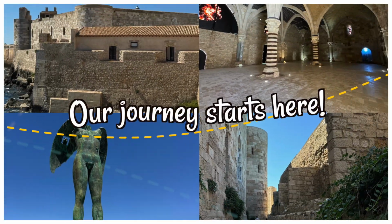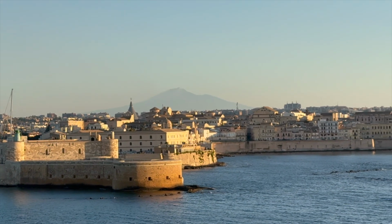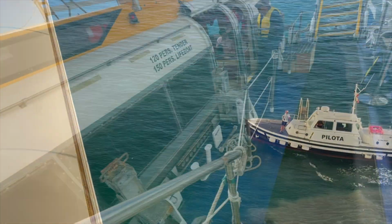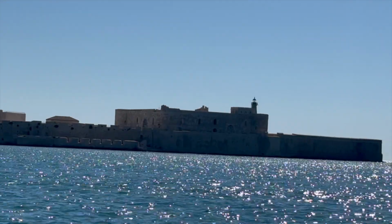We just docked in Syracuse, Sicily. Well, we tendered. We're going to discover the rich history and stunning architecture of this ancient city by a walking tour. The harbor pilot disembarks and we get on the tender and get to shore. It was only about a 15-minute ride.